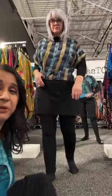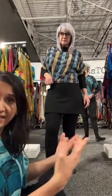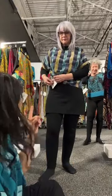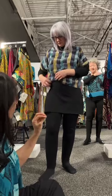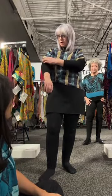Yeah, and that's a great layering piece. If you need something to just wear underneath a sweater, something to start as a base and then get you ready for other weather, this is a great piece. And I think that that's trans-seasonal because it's got the black, it's got the blue. So you could definitely wear it in the winter with darker pieces, but you could also brighten it up in the summer.